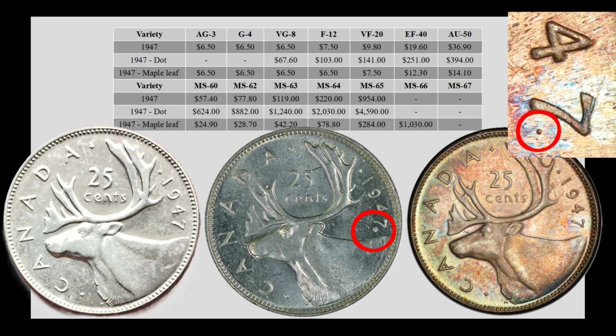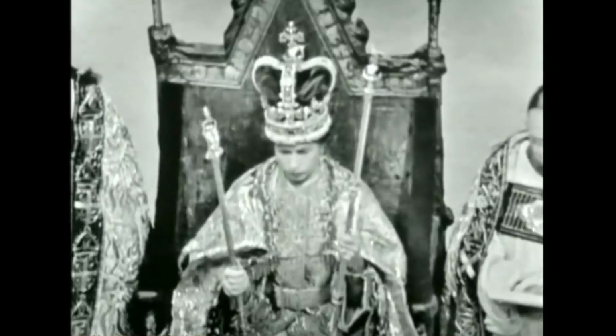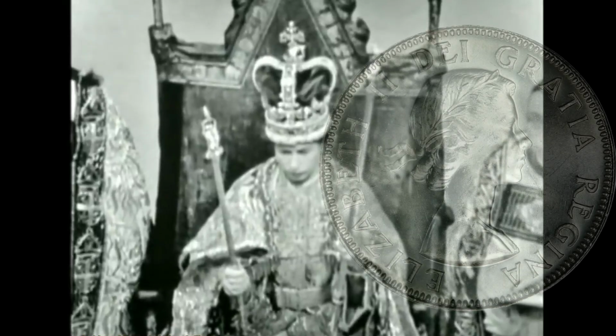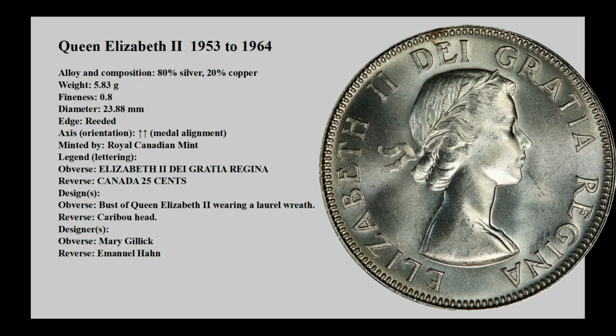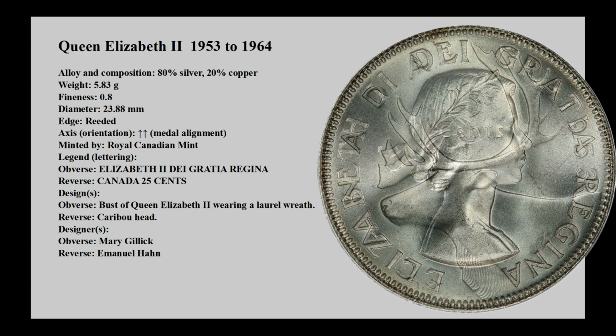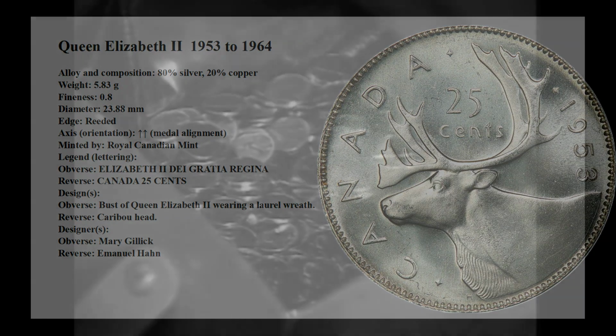The dot quarter, marked by a small dot behind the 7 in the date, is highly prized and can command prices exceeding $4,000 depending on its condition. Following the death of George VI, Queen Elizabeth II ascended the throne, and her portrait began to appear on the 25-cent coin starting in 1953. Designed by Mary Gillick, the obverse features the bust of the young queen wearing a laurel wreath, while the reverse, designed by Emmanuel Hahn, displays the iconic caribou head.